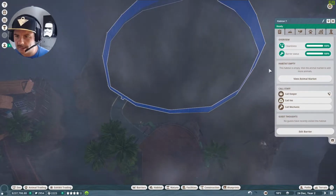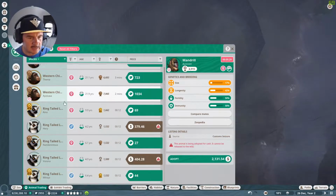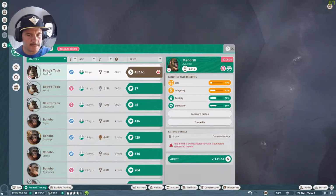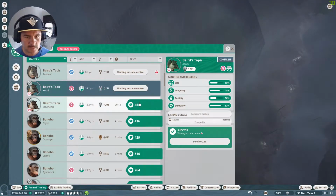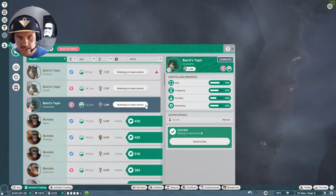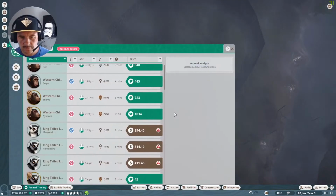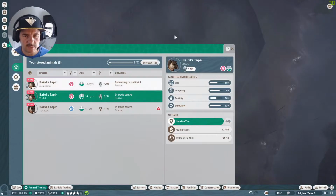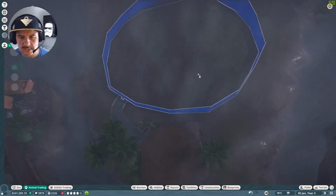And I want to check the barrier, yep. And we want to go view animal market, and for this one I want it to be, what do we want? Species, tapirs, yeah. So we want the tapirs. Let's grab this guy and this one, and sorry, this one, and this one, yep. And waiting in trade center, center zoo, and I want him to go in here, right? And where are the rest? Storage, he's relocating. It'll come back to it. Then we go storage. He's now relocating.